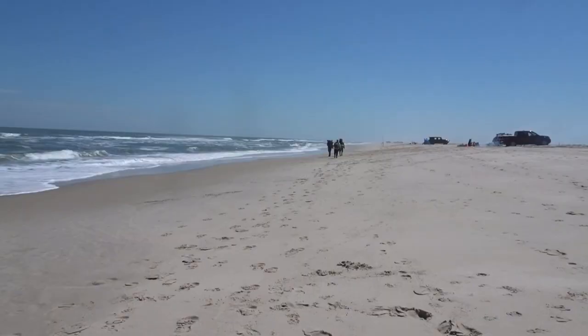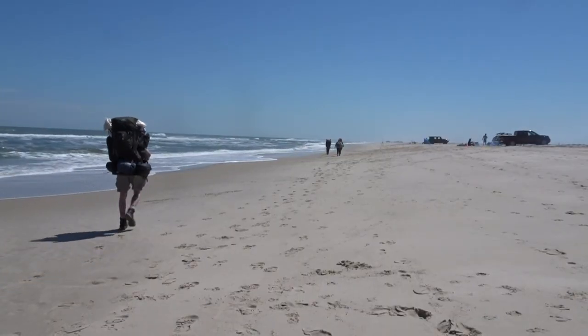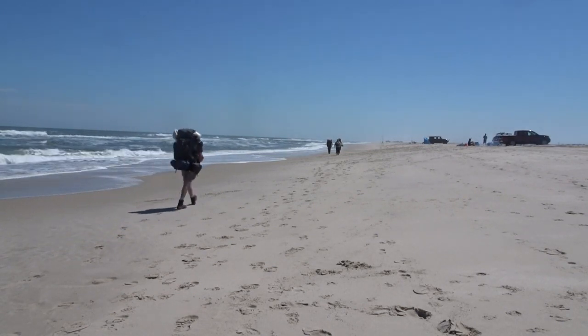When most people think of the beach, they think of condos and boardwalks. When I think of the beach, I think of dunes and wild horses. This is a trip that I try and take at least once a year. This is the time to go hiking here at Assateague in the early spring, before the bugs are too bad.